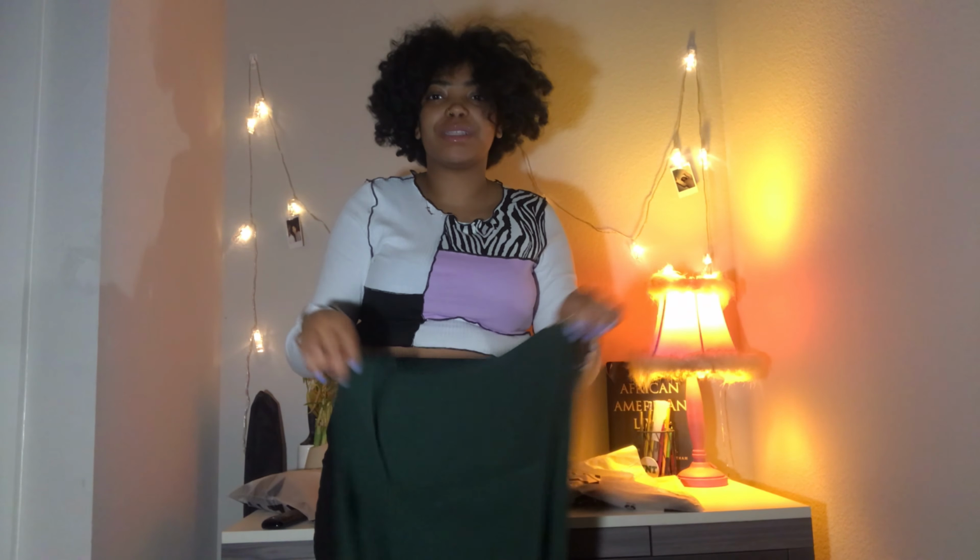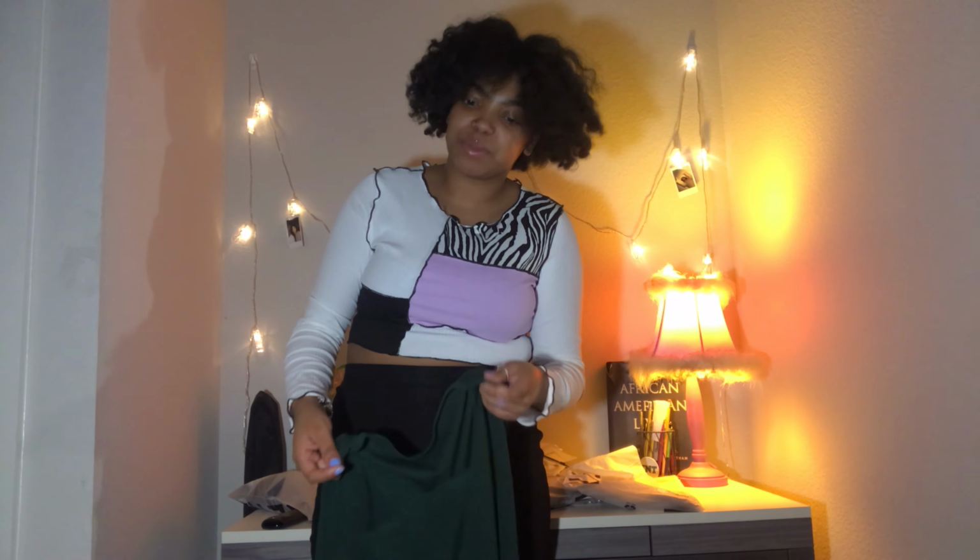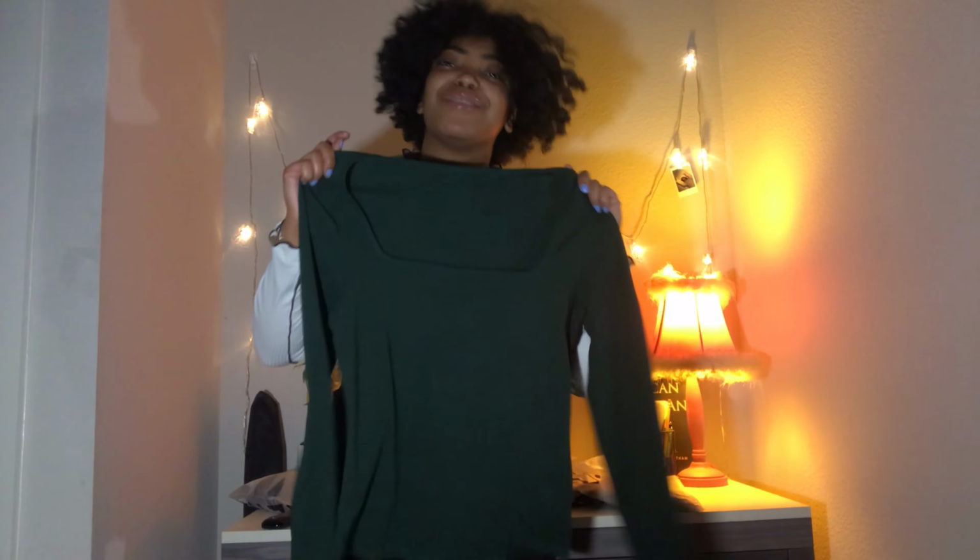But I'm already nervous because I need longer length tops because I can't wear crop tops every day of my life, but I would if I could. And so far it's been going pretty good. But yeah, I'm just gonna try this on now.